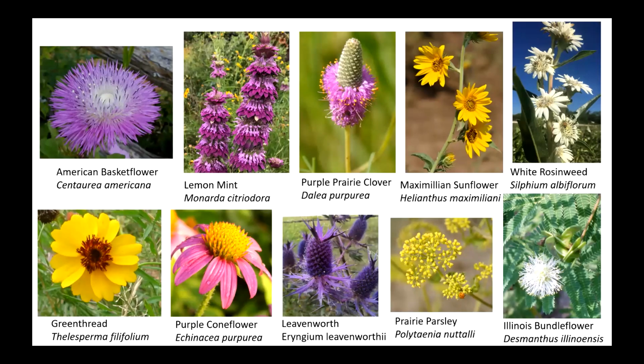There are also other monardas that are beautiful that have this same pagoda style flower but are different colors. For instance, Monarda punctata is a white creamy color and it has little dots all over the flowers, that type of thing. But I love lemon mint. Purple prairie clover is beautiful. Bees absolutely love it.